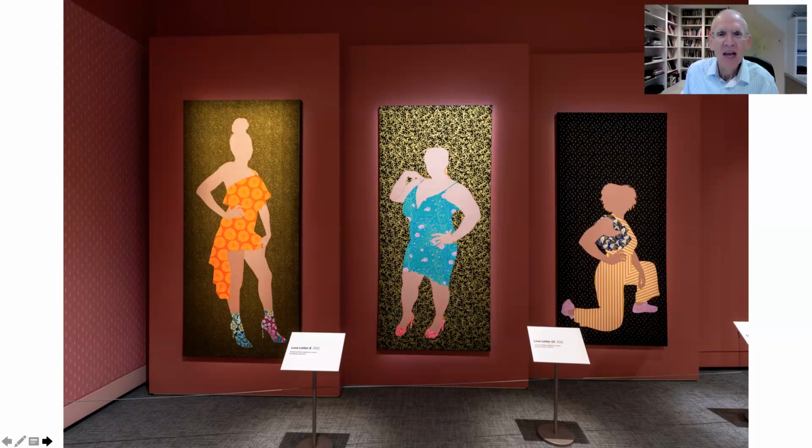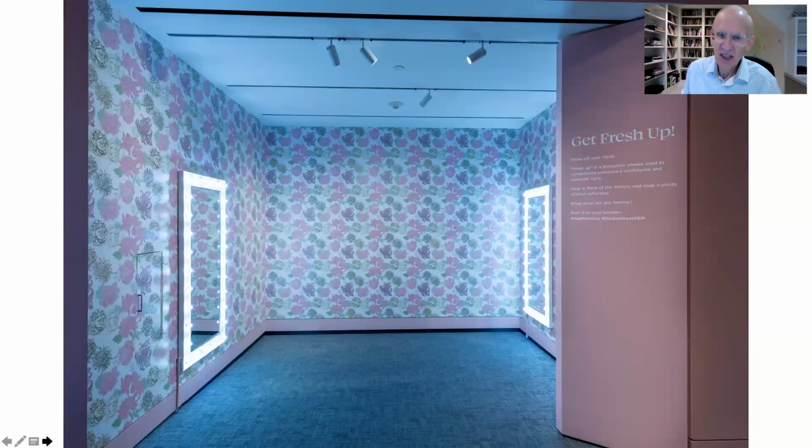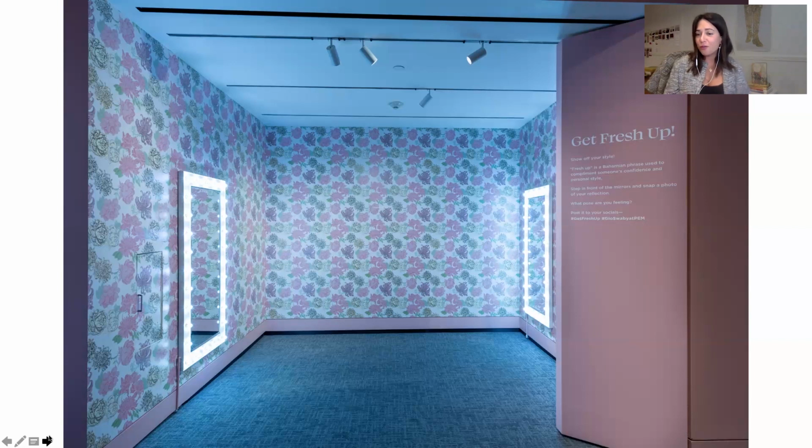For sure. In addition to the different series, there are several wonderful interactive features throughout. Want to look at a couple. How about this area here? What can visitors enjoy and experience? Sure. So this is our self-reflection station. If you are interested in taking a selfie in the show, it's very much in line with the confidence that Gio wants to communicate through her portraits.